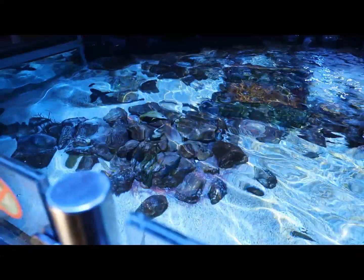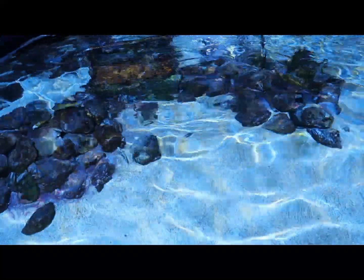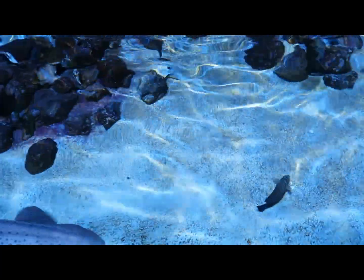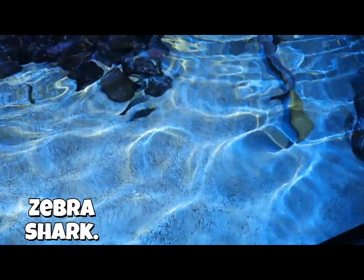Now, a lot of you guys might be thinking, this shark looks nothing like a zebra. However, if I brought you all the way back to when this little guy was a baby, they would actually be covered in black and white stripes, just like a zebra, which I think is so incredibly interesting. Now, not only do we have some zebra sharks here, we do have a different type of shark, and they do tend to sleep a lot.